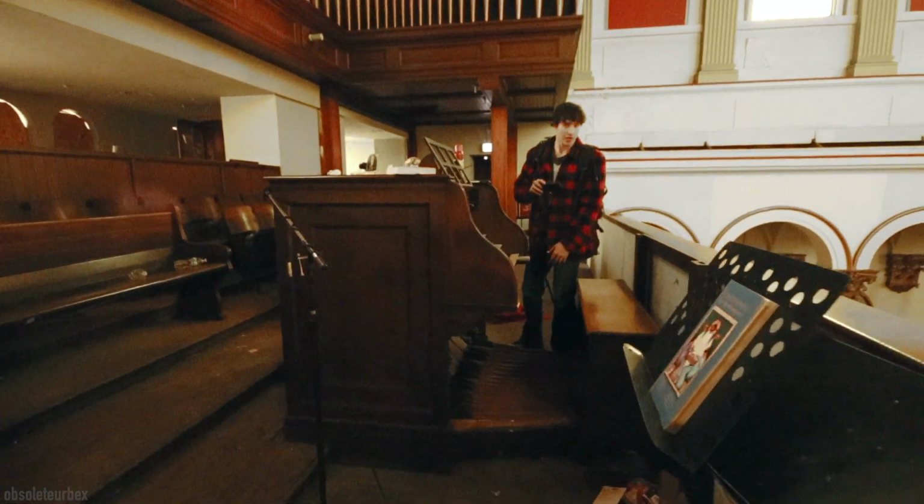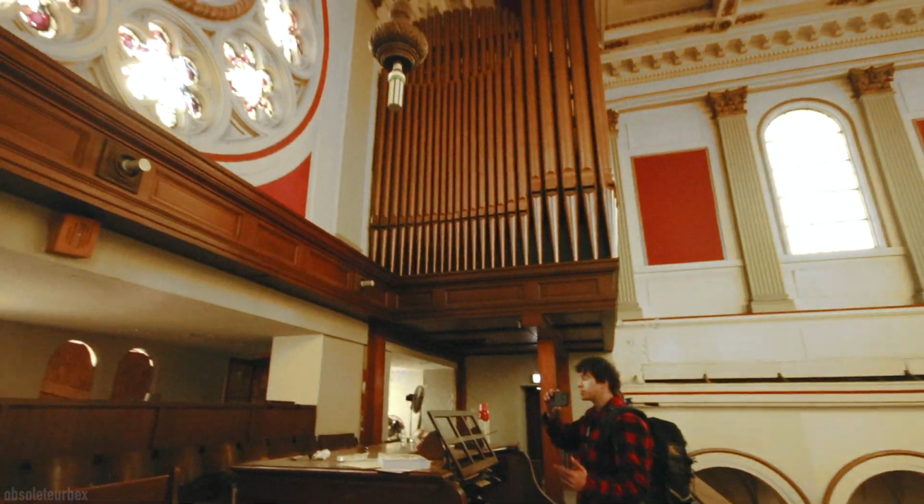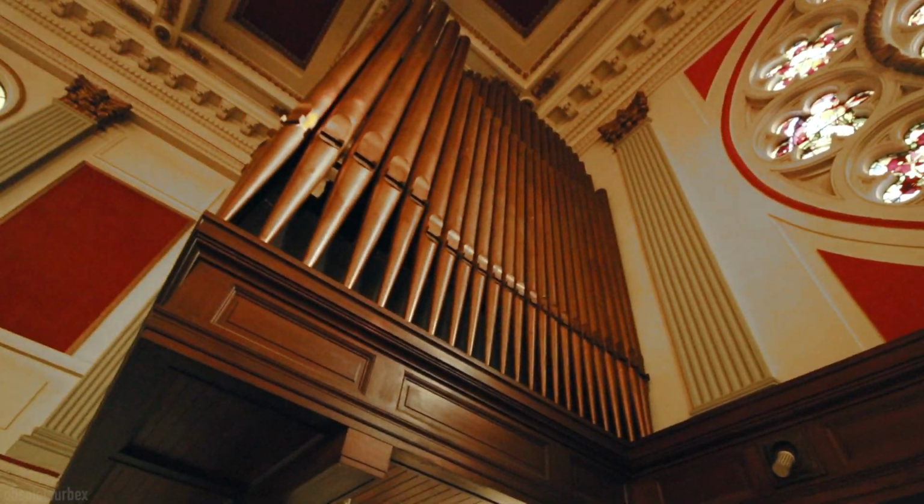Commission in late 2018, and apparently they're going to be turning it into apartments, which is very unfortunate because this place is gorgeous. So we think this organ works and the sound comes out of here.